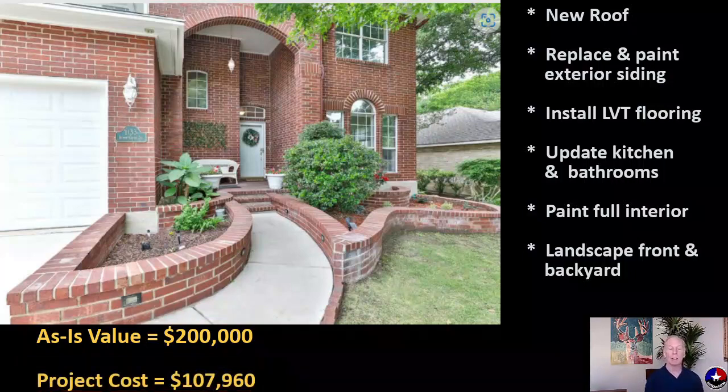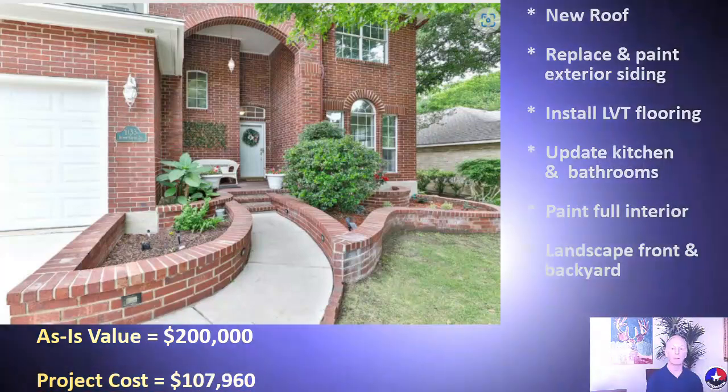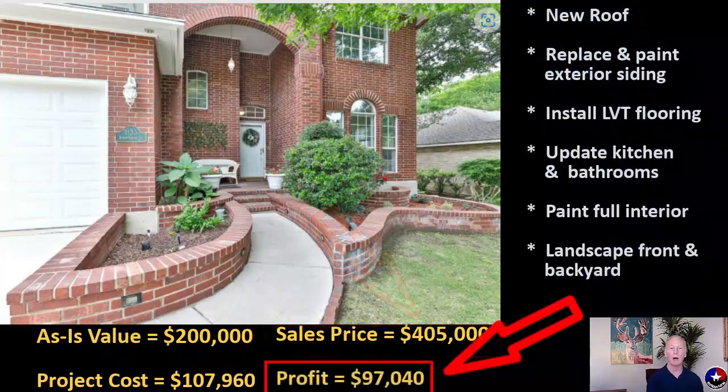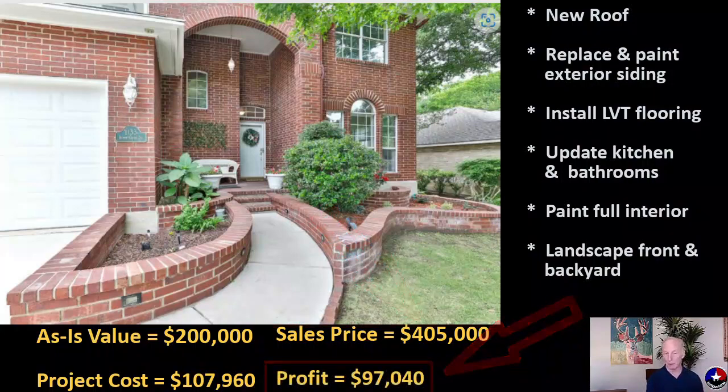Curbio finished it out. The agent put it on the market. They sold the house for $405,000. So they made an additional $97,000 on top of the $107,960. So basically it's like a 2-for-1 once again. They got double their money.